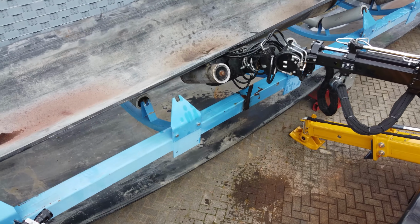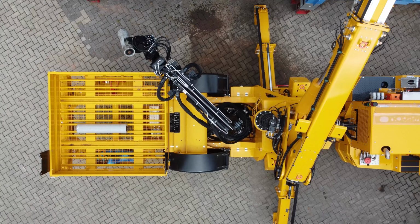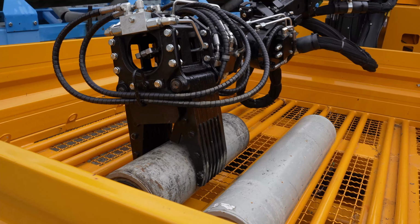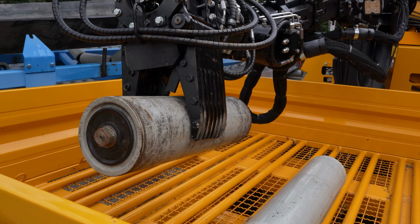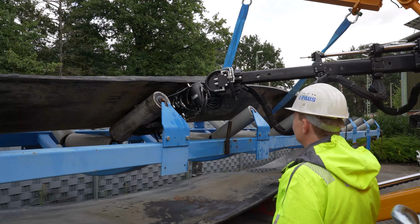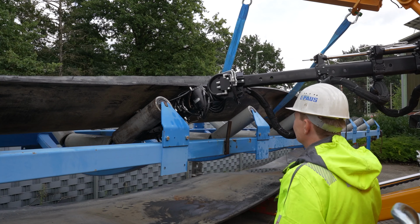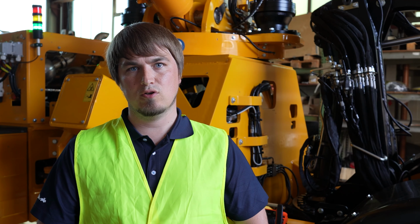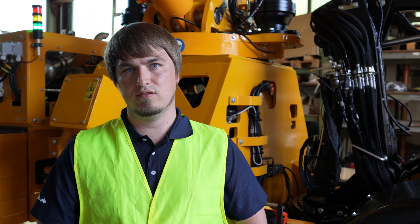Once the idler is grabbed, the manipulator will place it at a loading platform to the rear of the machine. Then the manipulator will grab a new idler and place it again at the conveyor belt. The platform itself is changeable and can be easily replaced at the workshop by changing from the old to the new idlers.